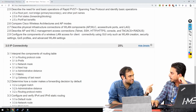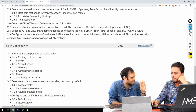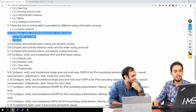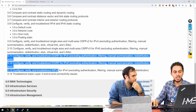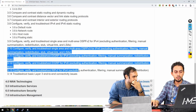Removing router on a stick configuration makes sense because it's very rarely used. Most people, when they want to do inter-VLAN routing, use a layer 3 switch. But I think there should have been somewhere inter-VLAN routing using an SVI. They have removed this part. They have removed IGRP. OSPFv3 for IPv6 is not there. This is completely not there.